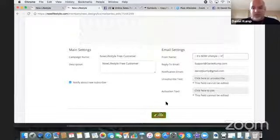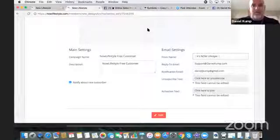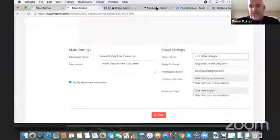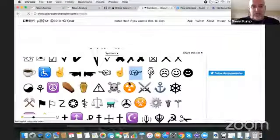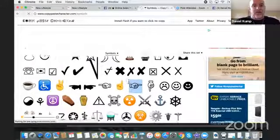And then once you're done, just hit edit. So you could play around with that. I've seen people do, they've had stars in the from field, they've had boxes, they've had all kinds of things, but you could probably use a good amount of these symbols if you want.